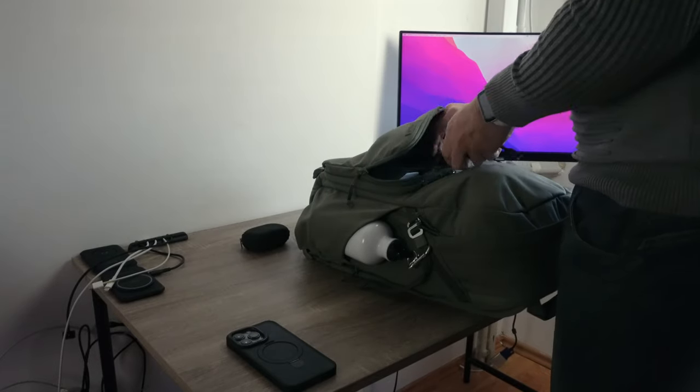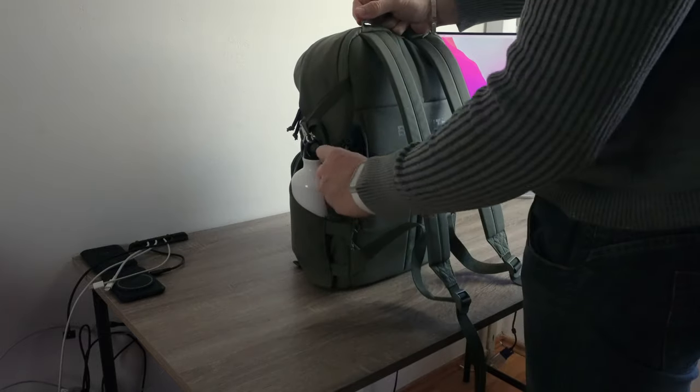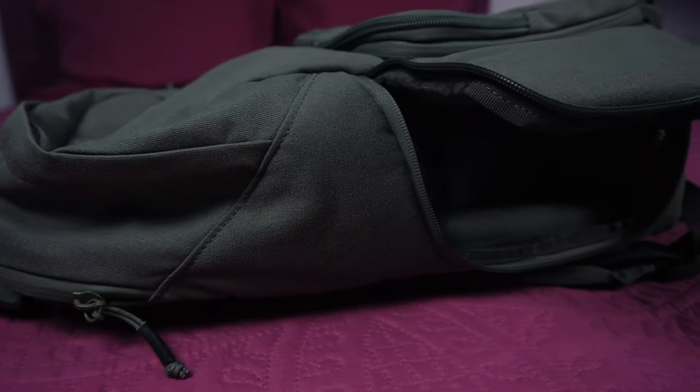In the smaller front compartment, similar as the last time, MagSafe power bank, AirPods, keys, and my USB hub. Finally, the secret pocket is once again reserved for my iPhone. That's much more like it. To be honest, I'm pleasantly surprised with the Brevity Jumper, especially since this is the regular size version. I'm curious how big the L is.